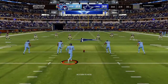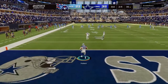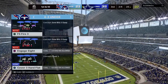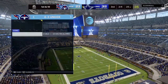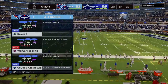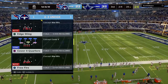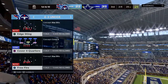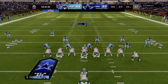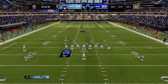There's the Titan kick team as they run up and send this one away. On the return, Tony Pollard from his end zone. The Dallas offense here set to begin the drive. Their lead down to 2 scores after the touchdown a moment ago as they start with a 1st and 10.